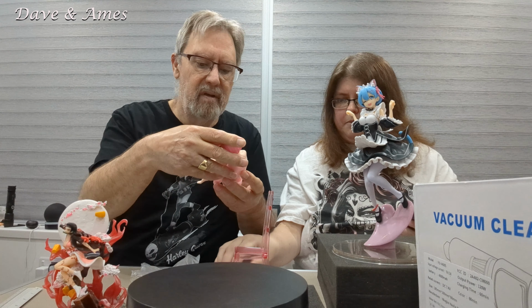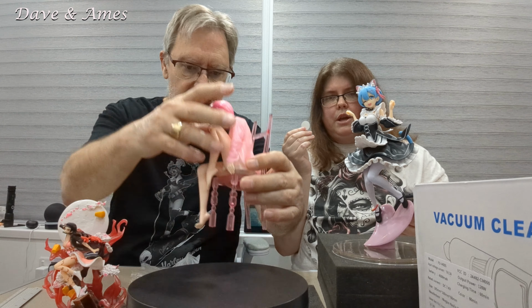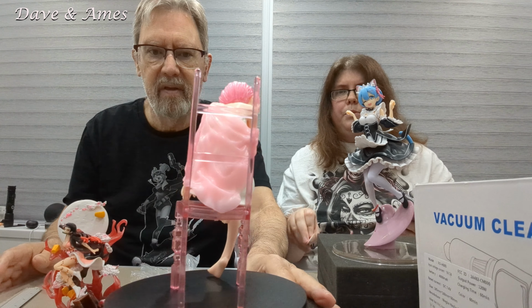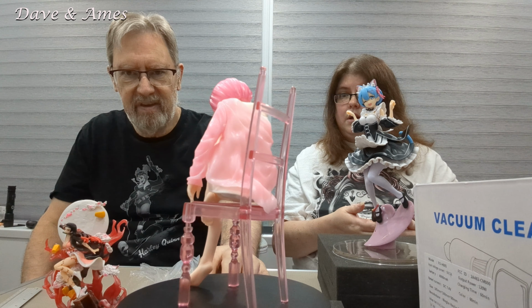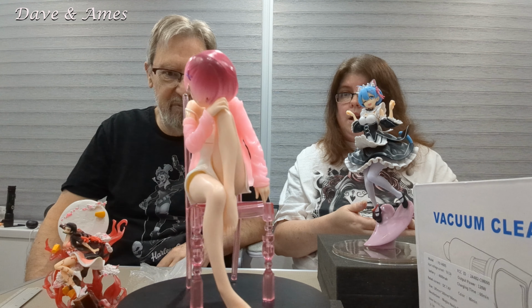Okay. And she does come with a butt sticker if you have to have one. These are always useful. But she probably doesn't need one. Let's see. Ooh. Now, surprisingly, I think that's really, really cute. Yeah, it looks better than it did in the pictures.